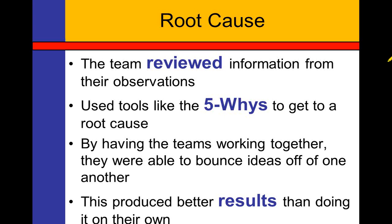Okay. Now, having the teams working together was great because they were able to bounce ideas off one another. I've seen this before, or this used to happen on this machine over here. It's a way to get the team to communicate, start to work together, so they can solve the problem. Typically, when there's an issue or problem, there's one person, it might be the supervisor or a maintenance person, and they have to try to solve it by themselves. But by doing it with this method, the team gets to work on it together, and they have input from different people.